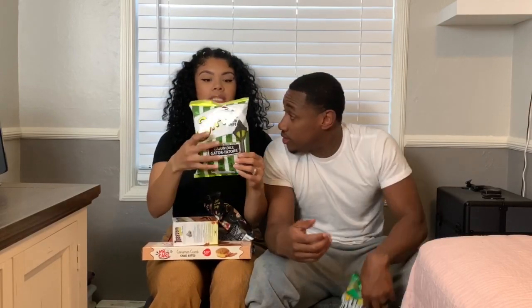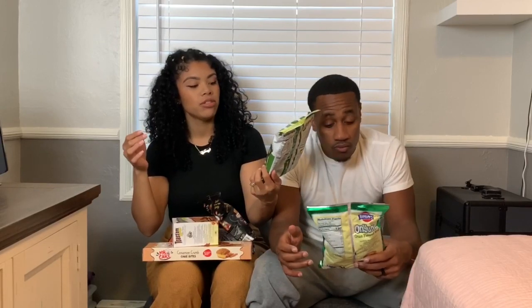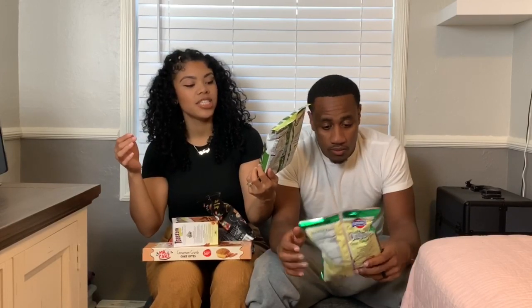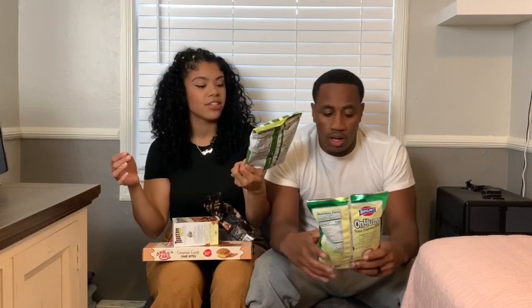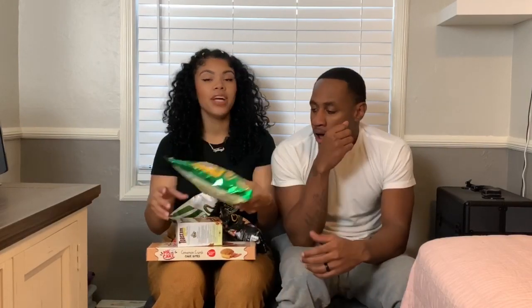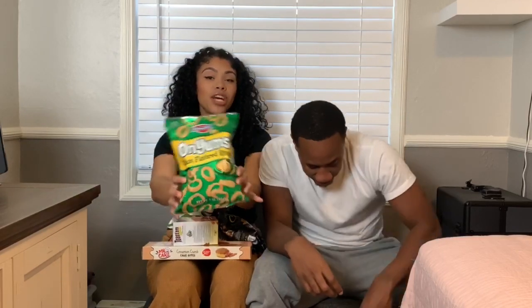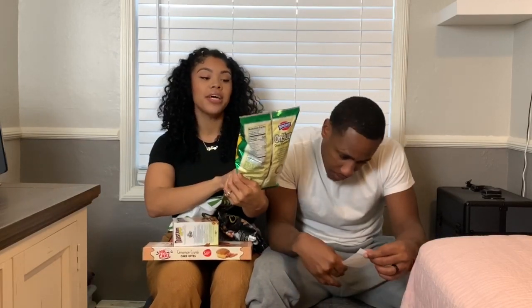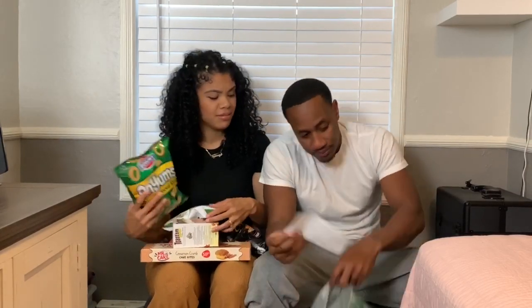Then Zapp's potato chips. They're supposed to be potato chips that are Cajun dill flavored. Gator taters. And Funyuns, off-brand Funyuns. I really like Funyuns, so we're going to try these out. These are onions. Is that it? That's it.